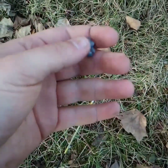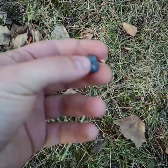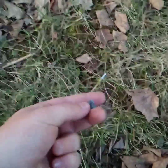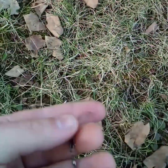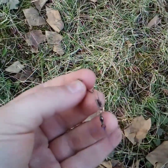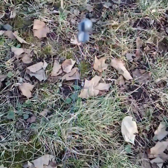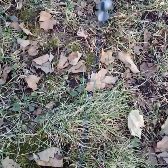Alright, so this is what I was using today to catch the perch. Pretty simple stuff. Just a couple sinkers, decent sized ones, and a really small little hook, baited with a worm. That was our setup for today. And the line I was using is Northland 6-pound test fishing line for panfish.